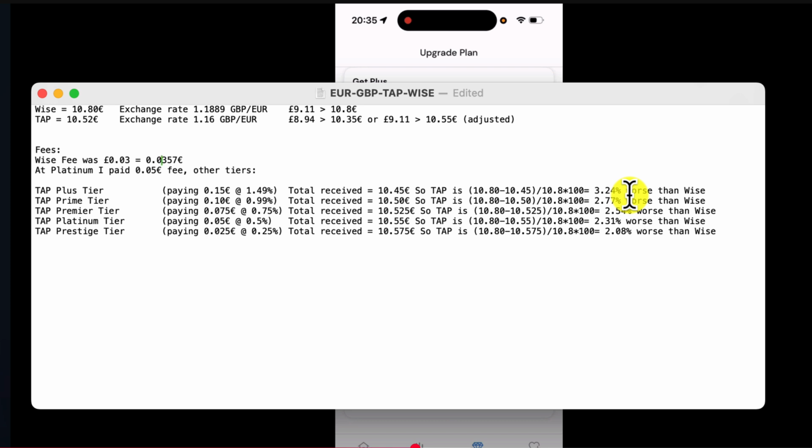Now, in my mind, Wise are the creme de la creme of all foreign exchange apps, and they are going to be the cheapest because they're a huge company and they deal with a massive volume. So, although the percentages here aren't as good as Wise, they're not too bad. However, the way they present the percentage in foreign exchange fees that you get by upgrading the tiers, I don't think is totally good, because the fees are quite small because the exchange rate isn't particularly brilliant.